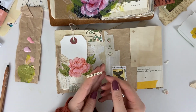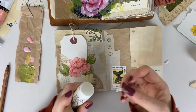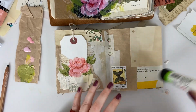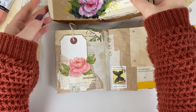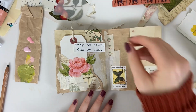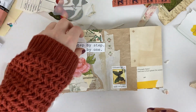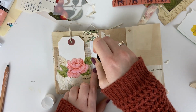So I have this little word cut out that just says adventures. So I think I'm going to add this to the page, and you'll have to excuse all the paint that's now on my hands from painting. But I'm just going to add this to here, and then I had a little cutout that was embodying the positive vibes almost in a more realistic sense, in just taking things step by step, one by one. So I'm going to add this to the page as well.